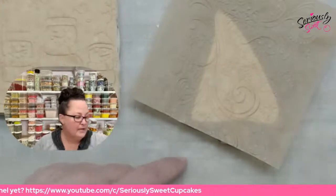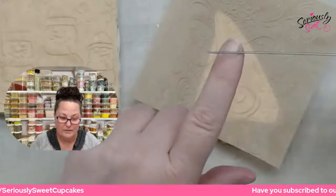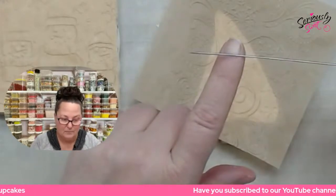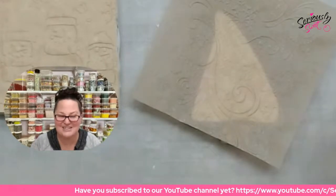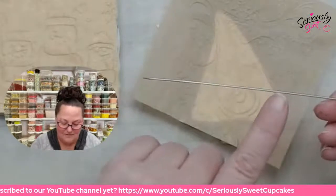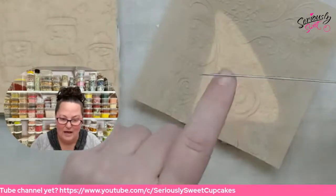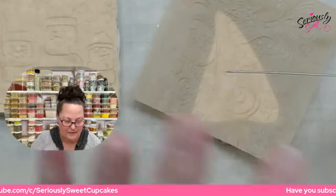Now, if you do get air bubbles and you knowingly have air bubbles, a needlepoint scribe, a cake fondant needlepoint or fondant needle, I call it a scribe because I use it all the time. I like how thin the point is, but this is actually a fondant needle to let air holes out of fondant without making a big hole on the cake when you're covering them with fondant.